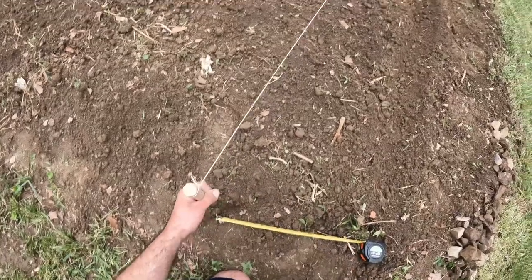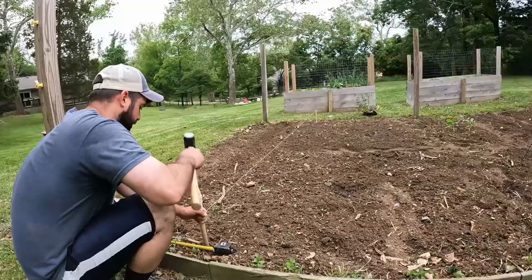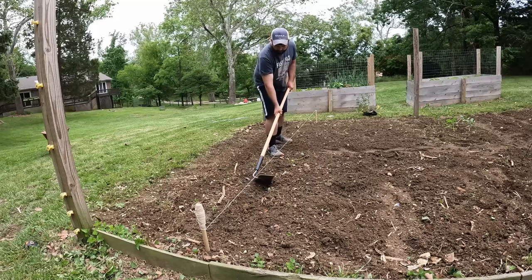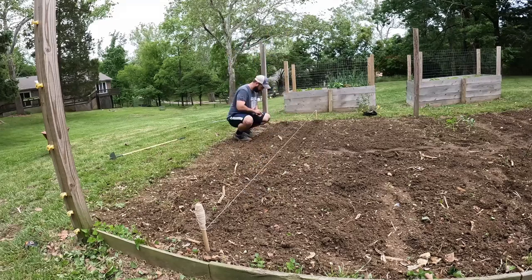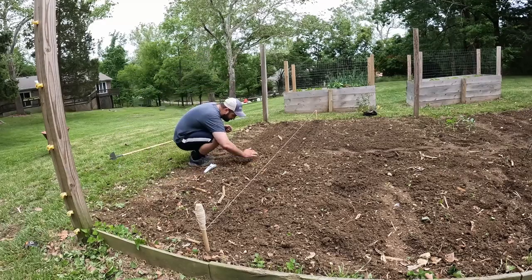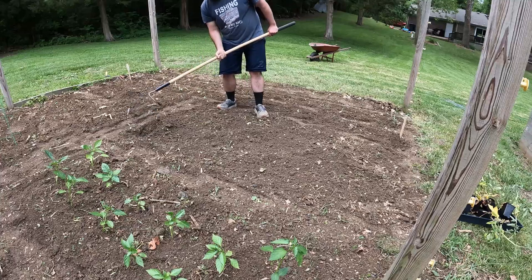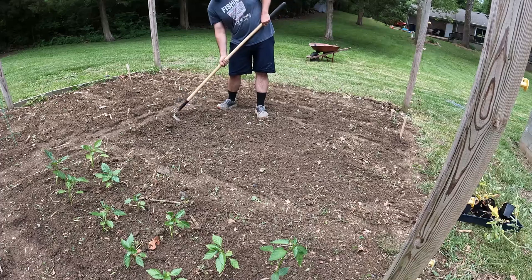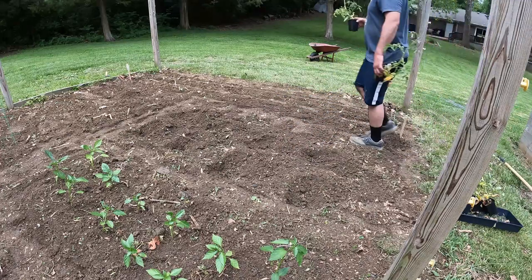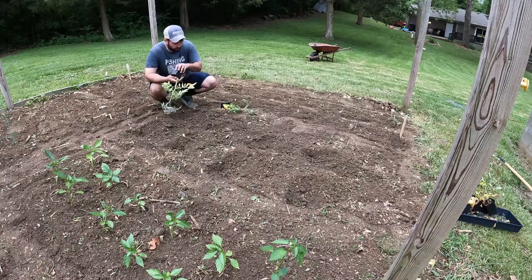So since we got such a small garden, we usually go with the minimum plant spacing. In this case, 18 inches. Ready. In go the tomatoes.